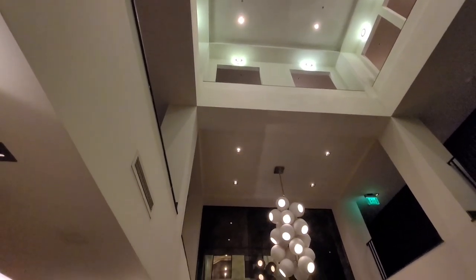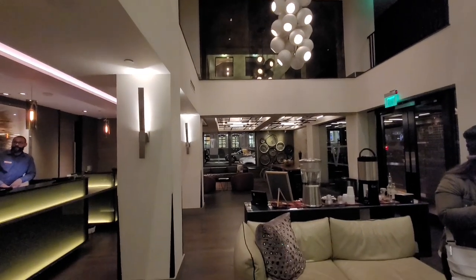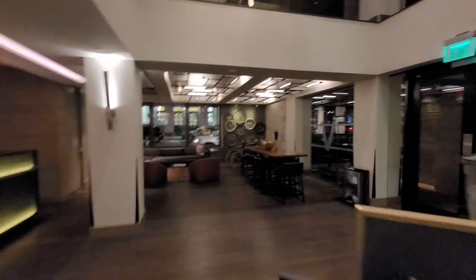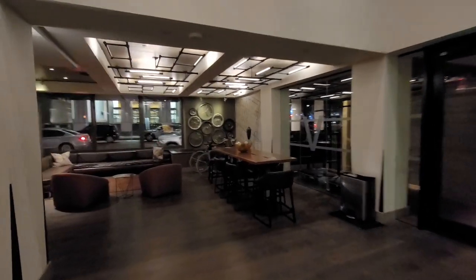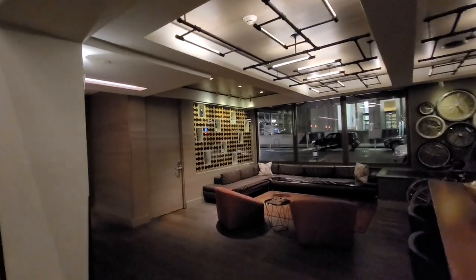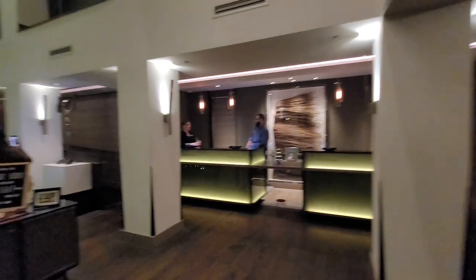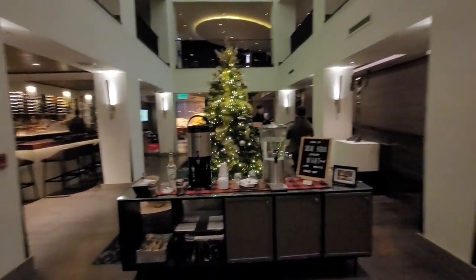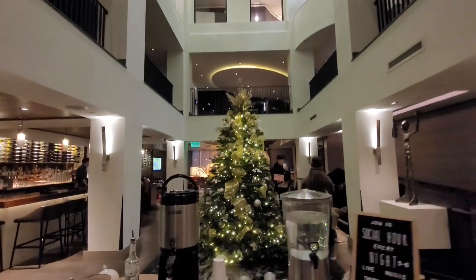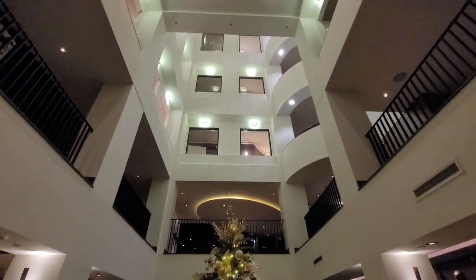Alright, so this is the Kimpton Hotel at the lobby right now. So some rental bikes right there that we could ride. And then the front desk. So some winery design over there. It's the front desk right here. And you walk in here, it's the water and coffee. And you got a nice big Christmas tree over here. By the way, this is the 10th floor.